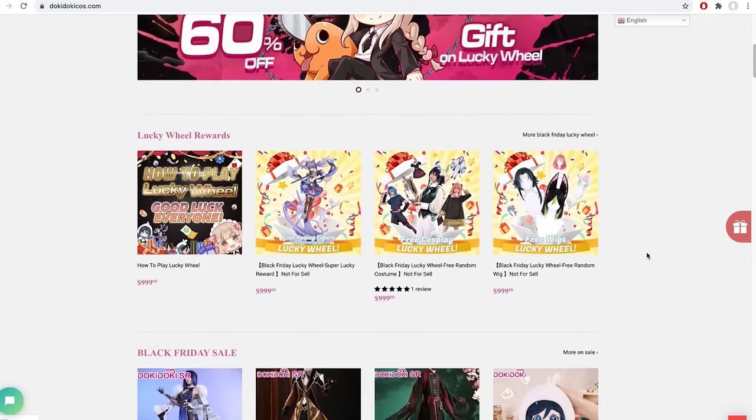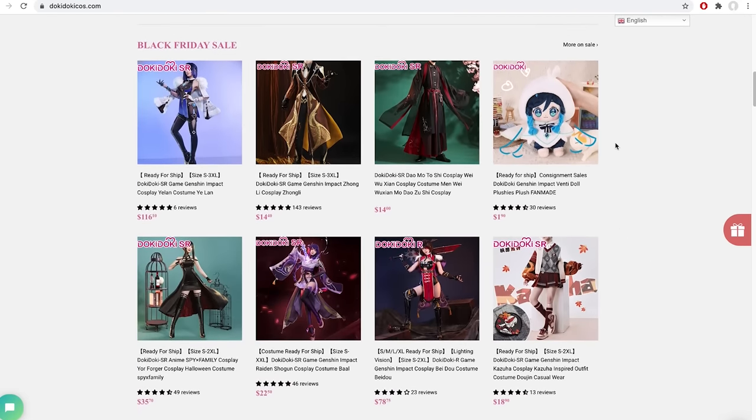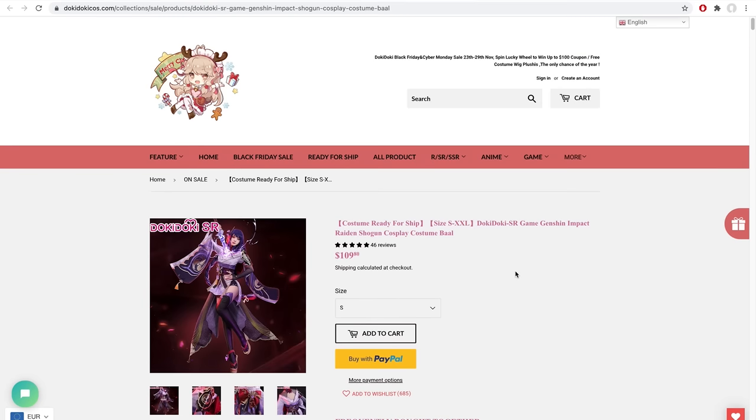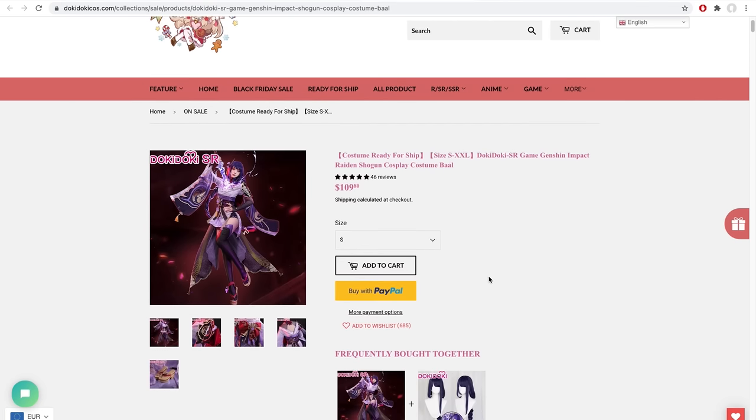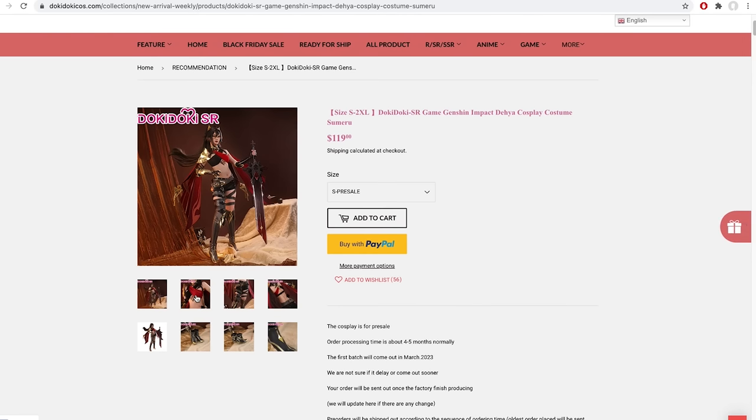Number 9, dokidokicos.com from China. You don't need to make your costumes. If you actually want to buy costumes, that's totally fine. And a really nice shop for that is dokidokicost.com, because the quality of their costumes looks absolutely amazing. And yeah, they also have 3 different quality levels where you can choose what you like better and especially what you can afford.